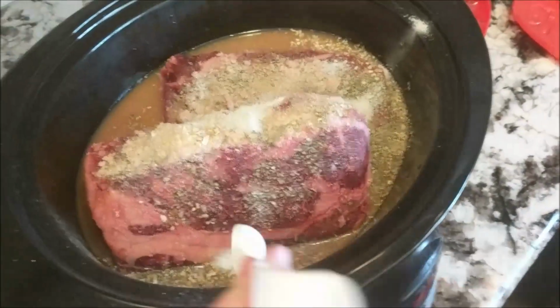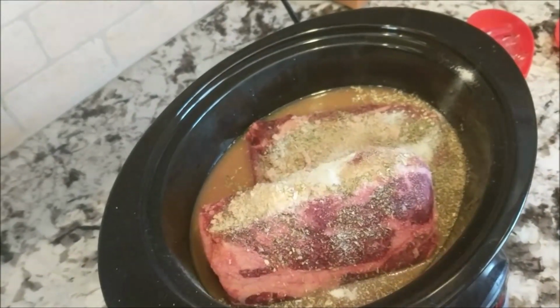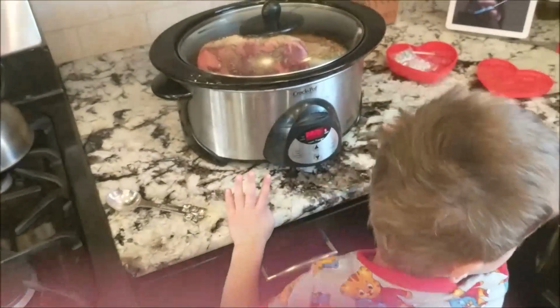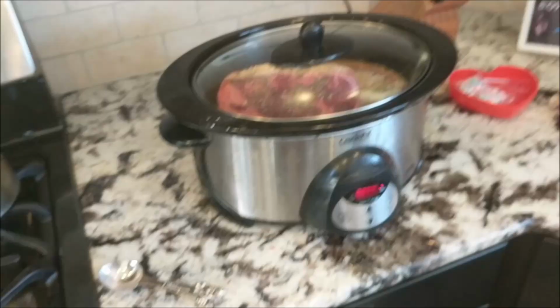We're gonna set this on low temperature for 8 hours or 6 hours. We'll check the recipe. We're gonna go get this bad boy going. Later we can eat it. That's right, then we can eat it. Get your kids involved with your meal prep.